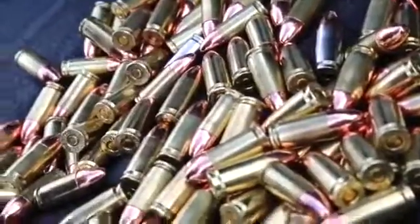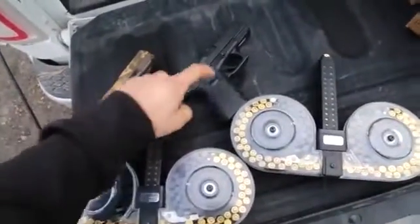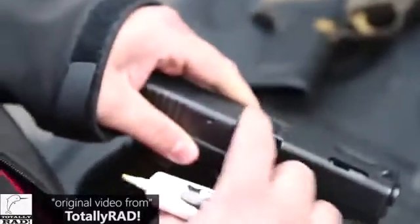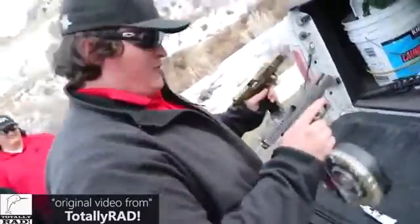200 shots in 5 seconds. And that's not a Tommy gun. Not even a machine gun. It's Glock with its hellish magazine for 100 cartridges.